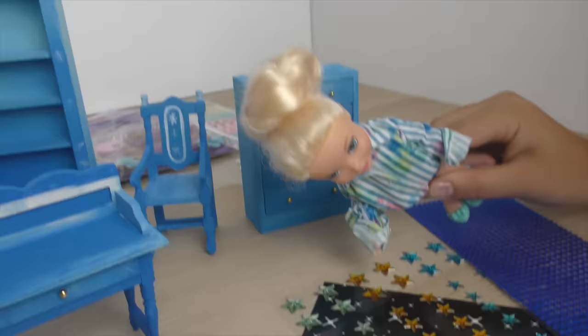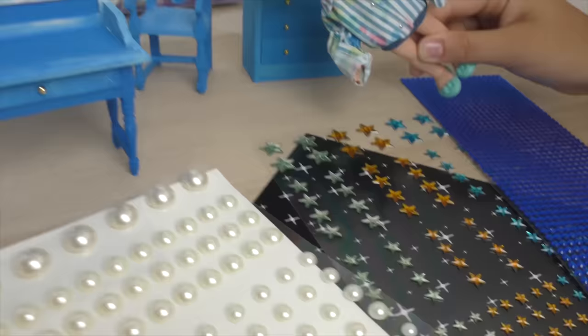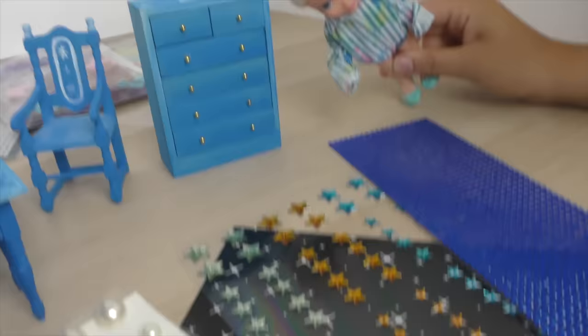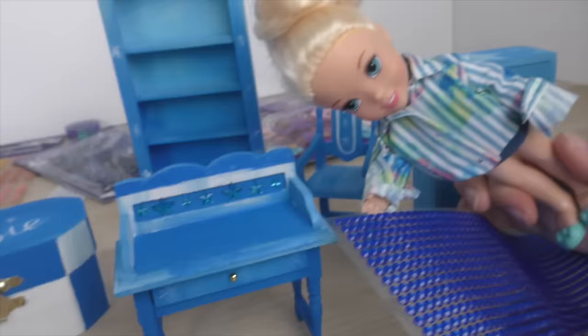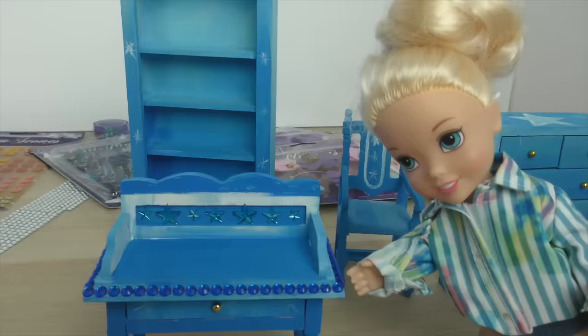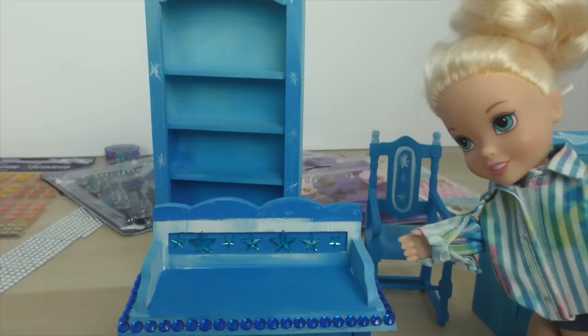I've unpacked these. I have pearls, stars to match the running theme of my furniture, and beautiful blue gems. Okay, let's get decorating. Eek! And the last star. Beautiful. I love this. This is so pretty. I think these gems will go nicely on the sides for a little bit of extra bling. These blue gems look incredible. So beautiful. Okay, now onto my next furniture.